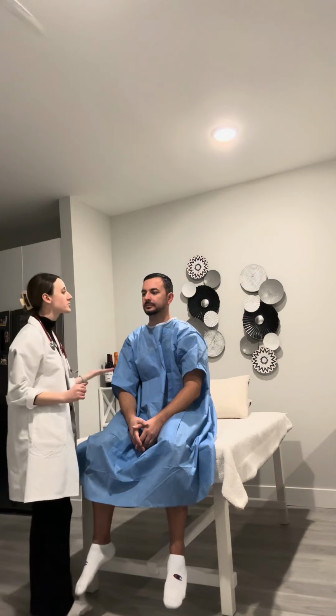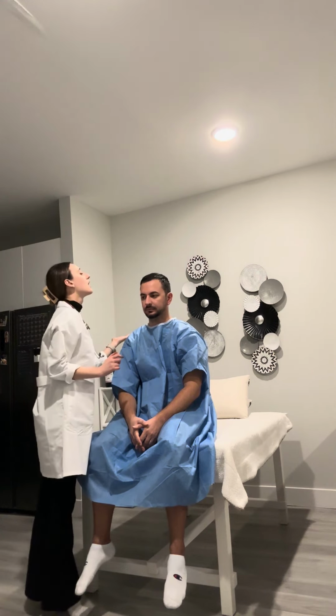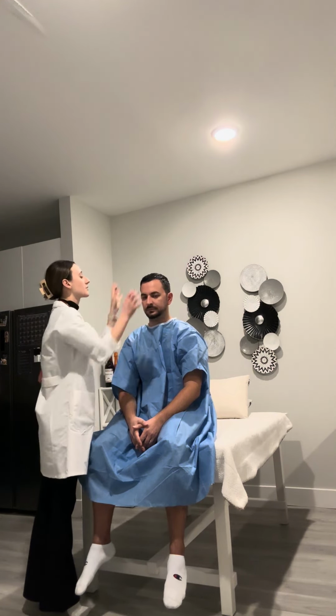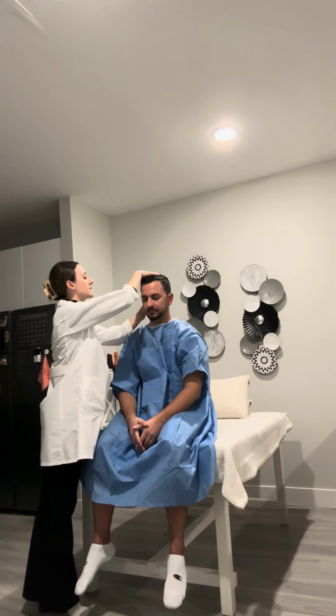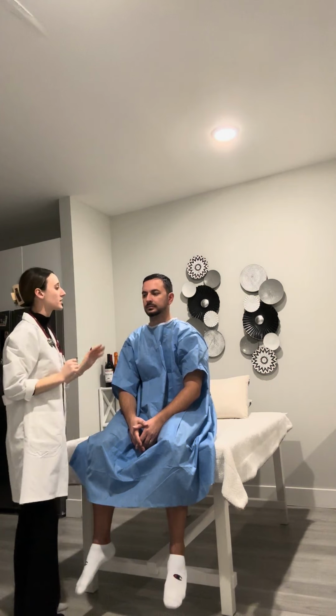Now we're going to move on to the head. The head is atraumatic and normocephalic. I don't see any scales or lesions on the scalp. The hair is evenly distributed. It's thick. I'm going to palpate your head. Do you have any pain? No. No tenderness noted.